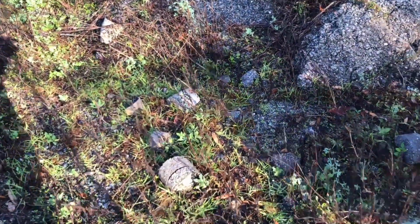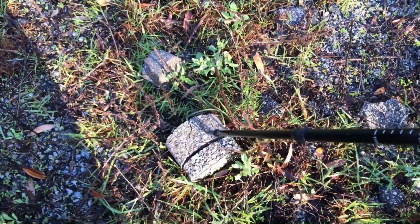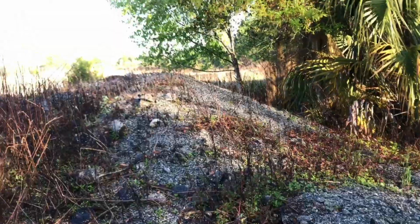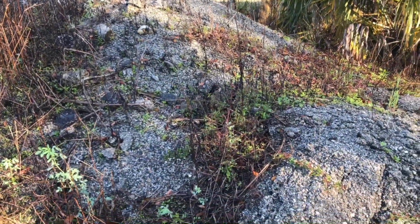In these quarries, we're seeing in these refuse piles all these little round things that look like core samples. Anybody knows anything about that? Say we are in a lime rock and aggregate quarry in a refuse pile. Chime in on that in the comments.